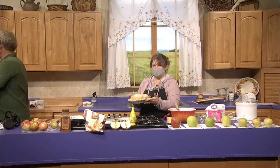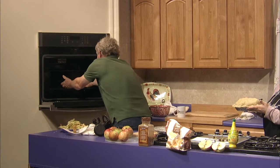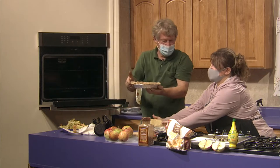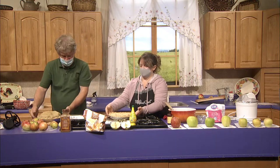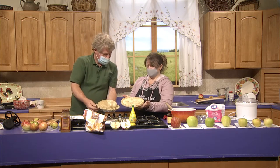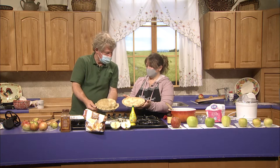Okay, so after this is in the oven, I'm going to set this one over here. Oh, look how pretty. And then this one is one, and we didn't fill this one quite as much, so it didn't bake down. But this is the before and the after. And then we'll get to try this.